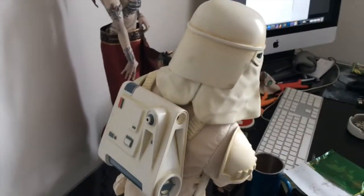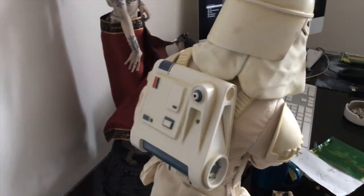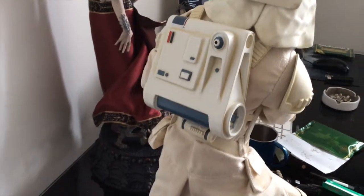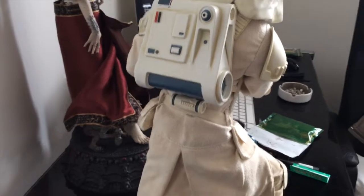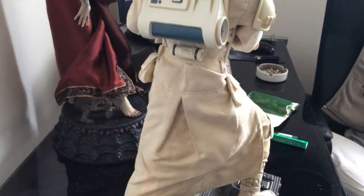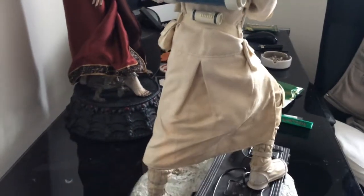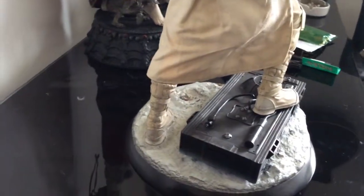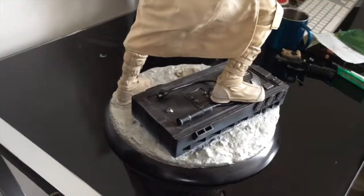He's a cool looking guy. He featured in Empire Strikes Back. He was in the Battle of Hoth, I believe. But he only featured for about 5 seconds. So it's really odd that he sort of imprints on your mind, if you like, and you remember him for just those 5 seconds.